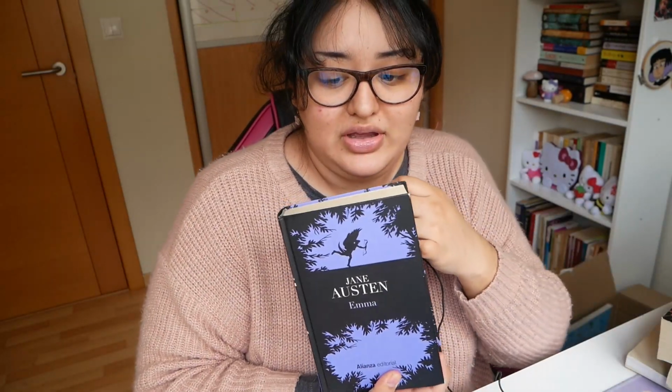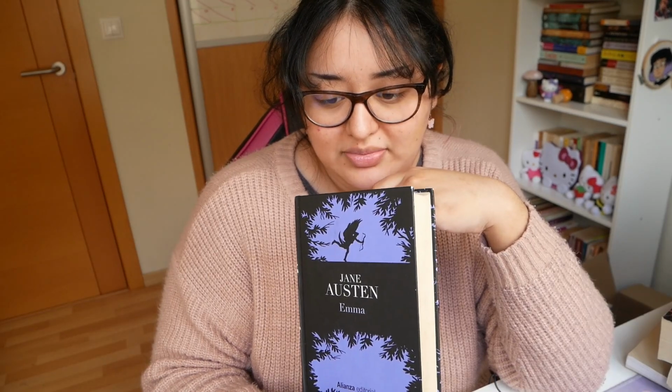This is also a very pretty edition. This one and the previous one I think are very pretty editions, but I don't really like hardcovers. I think they're a bit uncomfortable to read. So yeah, I'm also going to get rid of this one. This is again Emma by Jane Austen, and this one is in Spanish as well.